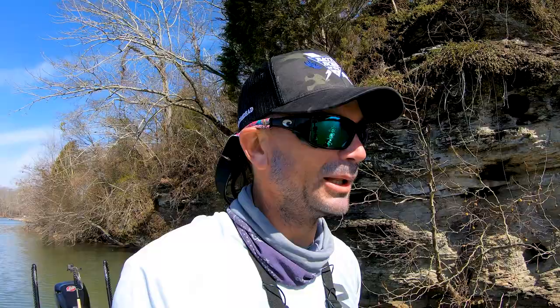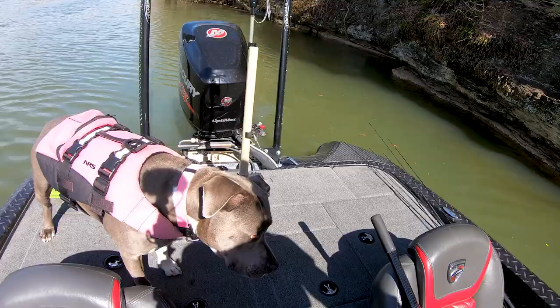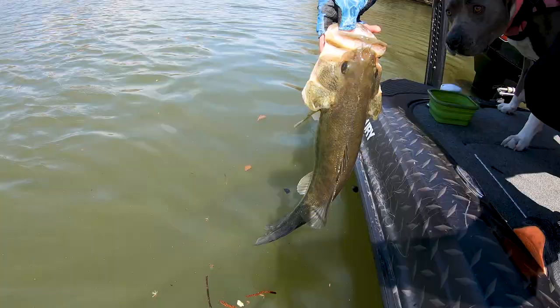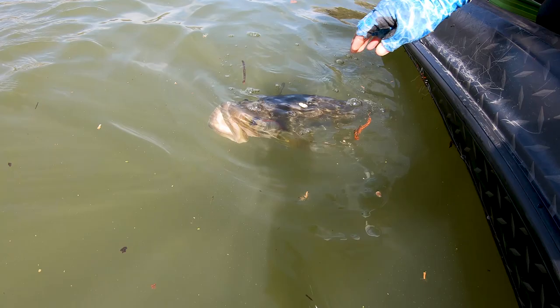Let's let her go. Bog, is there a fish in the live well, Bog? Yeah. Bog's like, bro, you got a big one in the live well. Go do your thing and make more that look like you, because you are awesome. Isn't that water cool?